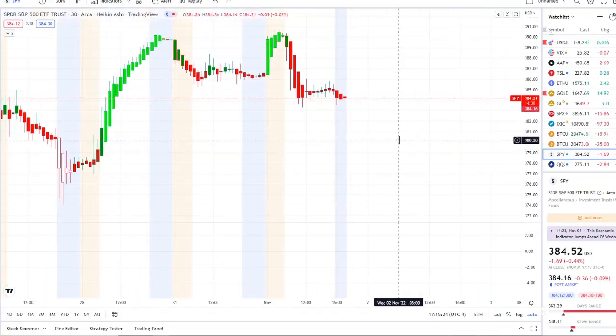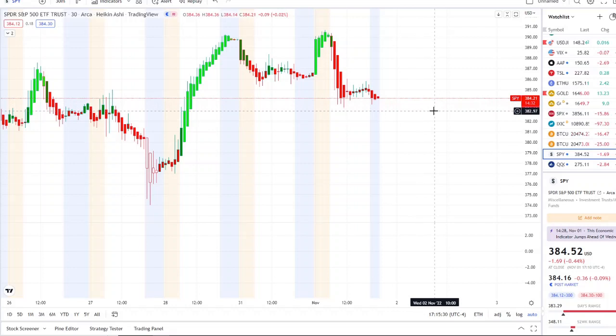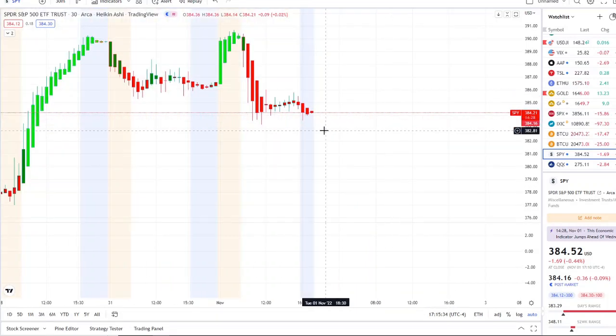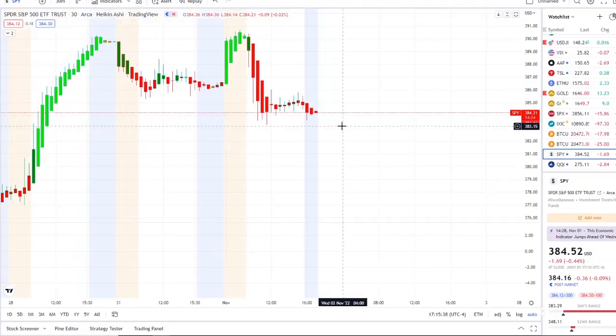So here we are with the SPY, trying to find support here at around 384, 383 area. We've talked about how pivotal it was to stay above 385. We're going to break it all down in today's video, why the market is moving this way, and what data came out today that created this stir up.